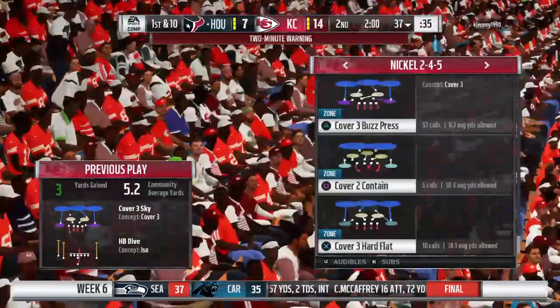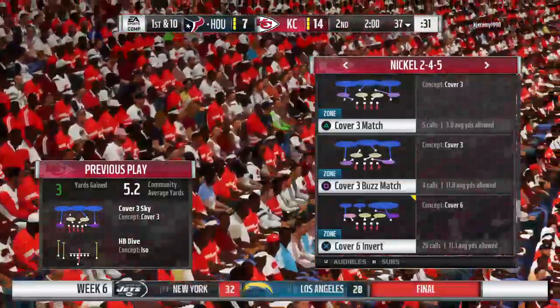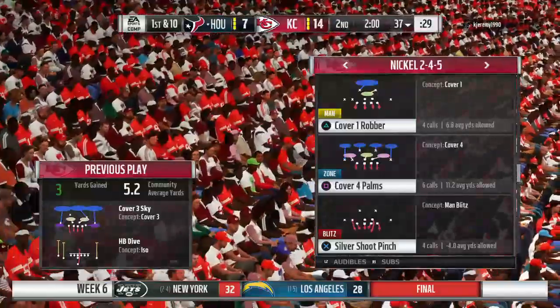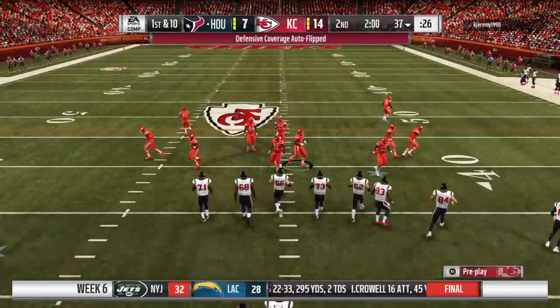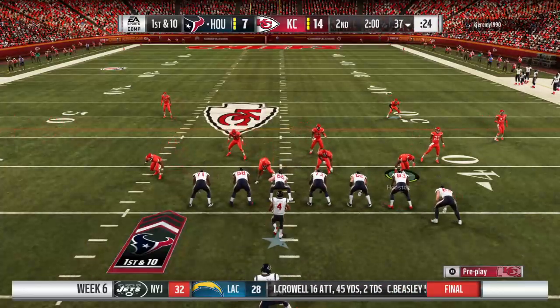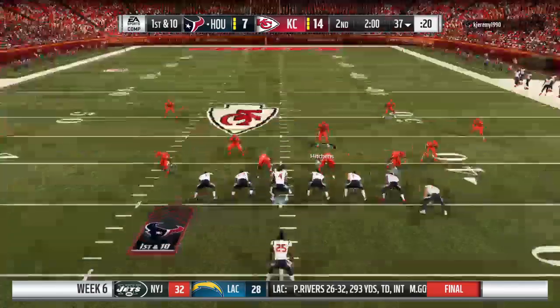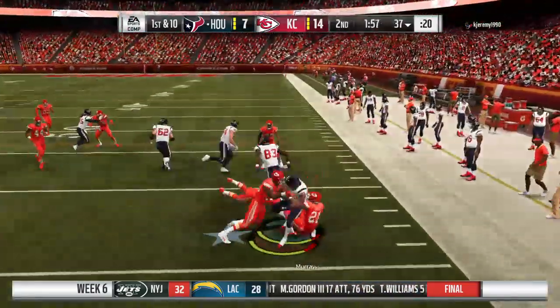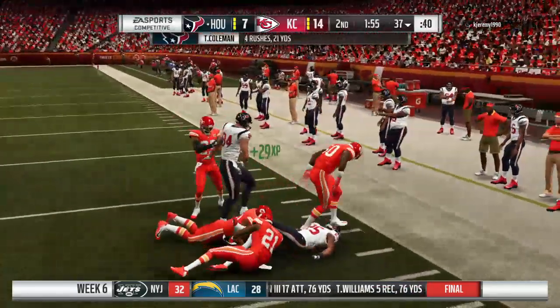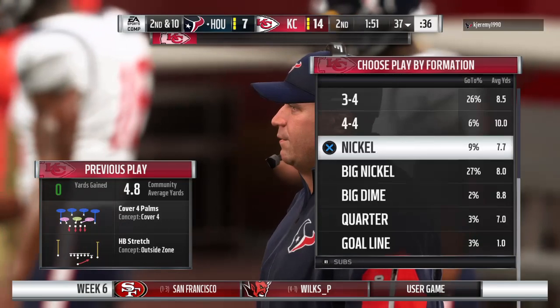Two minutes to play here in the first half. We're back to Arrowhead after this. Line of scrimmage, the 37 on 1st and 10. Running game working. They'll stick with it on 1st down. Trying to turn the corner, but they string him out and stop him at the line of scrimmage. No gain on the play.